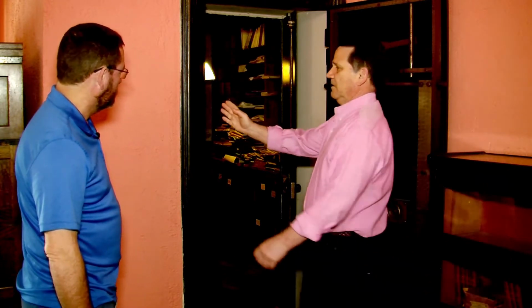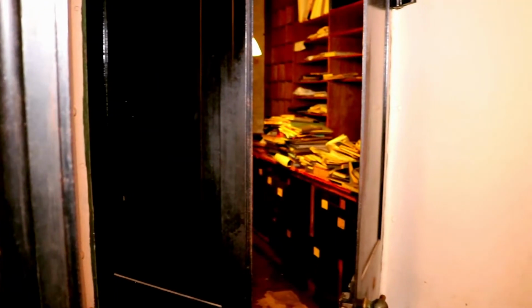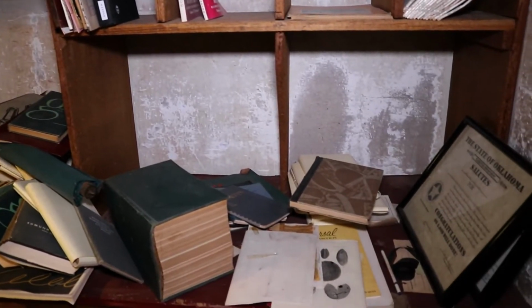You can see the wall to this safe is about 30 inches thick. This is encased in concrete all the way around. One set of very small steel doors on the inside, and then a much larger, over half-inch thick steel door right here, so that if there was a fire, precious things that had been stored in that room would be spared from the fire. This isn't the only fireproof safe in the building.